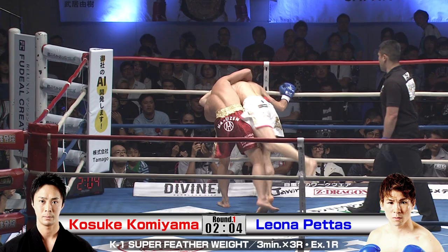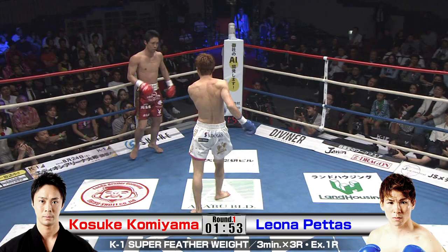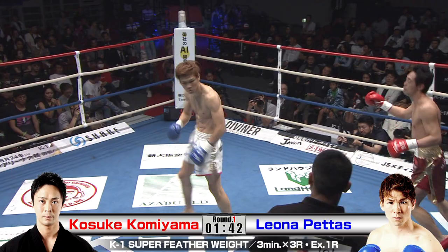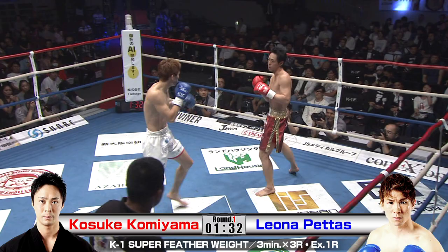A little bit of clinching here. I'm just going to say no way, no thank you. Not under this K-1 rule set, gentlemen. Nice mid kick. We see a lot of interesting footwork from Kosuke Komiyama. He moves around a lot and kicks from all sorts of different stances and angles. Very interesting fighter to watch. Yeah, some switching up between southpaw and orthodox as well. That's right, it always gives the more traditional kickboxer something to really think about when they fight him.